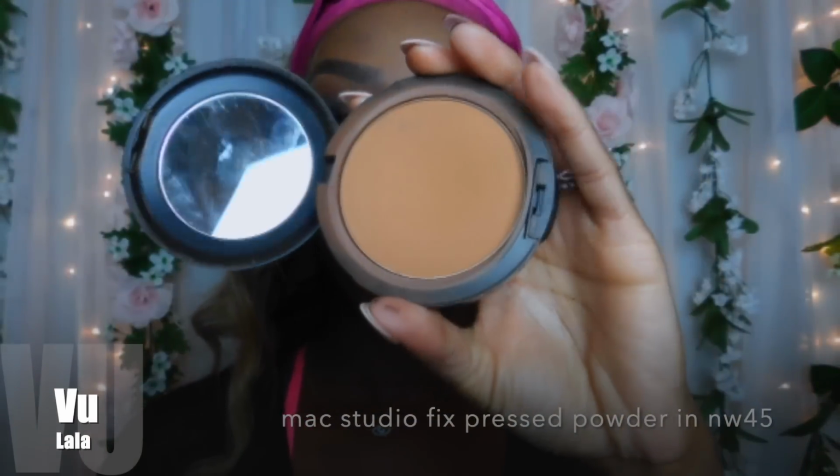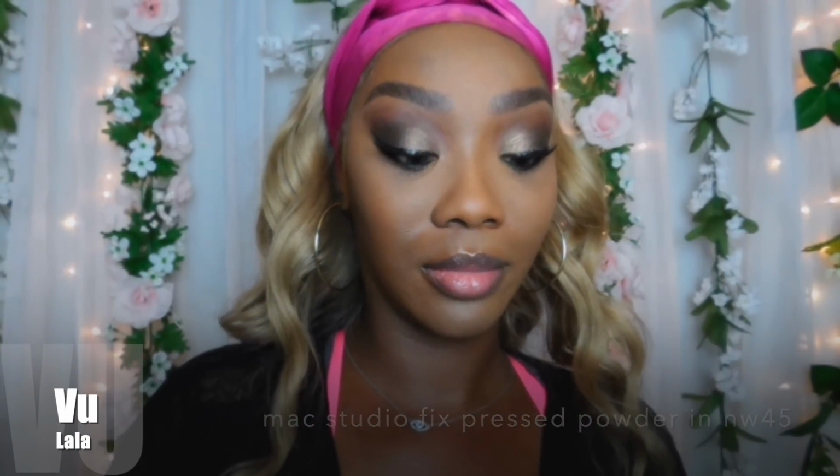To set my face, I'm using MAC Studio Fix Pressed Powder in NW45. I probably shouldn't have to introduce this one either because I use it in every video. But it's my holy grail. It's my go-to. It never fails me.